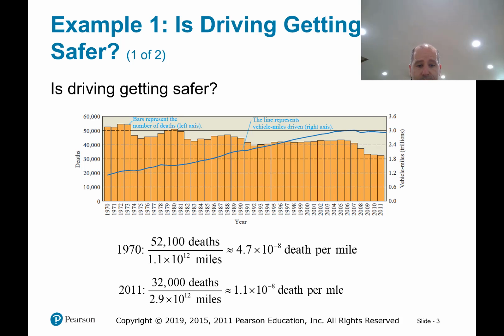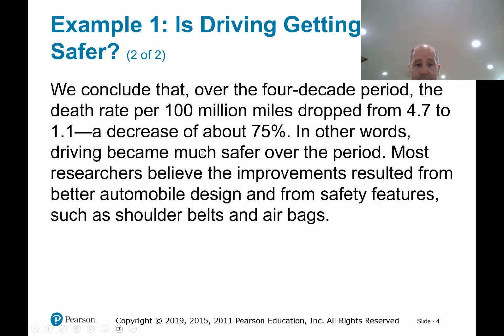Then in 2011, if we look at the number of deaths per the number of miles, we get 1.1 times 10 to the negative 8 deaths per mile. Okay, so now if we want to compare these two, we can divide those two numbers. And we see that there's been a decrease of about 75% in the number of deaths per mile, which is really, really good. A lot of experts look at this as a result of improvements like safety belts, airbags, and also better auto design, the crumple zones, basically absorbing most of the impact, which has helped save lives and keep people safe.